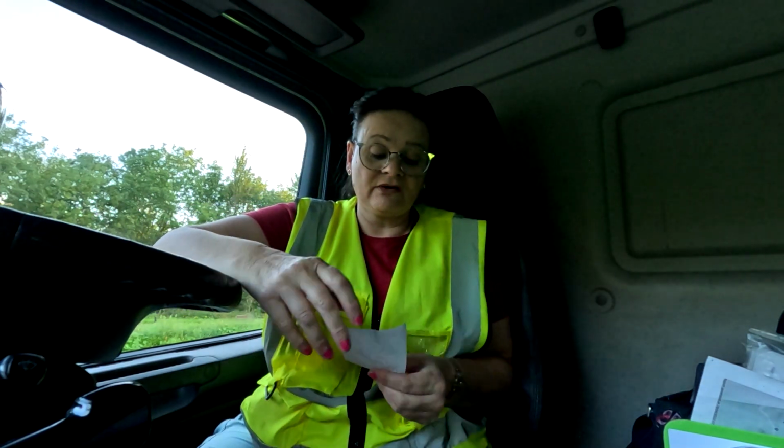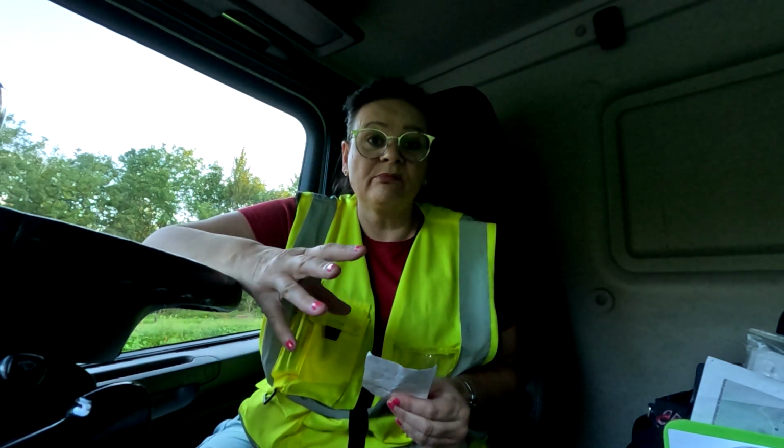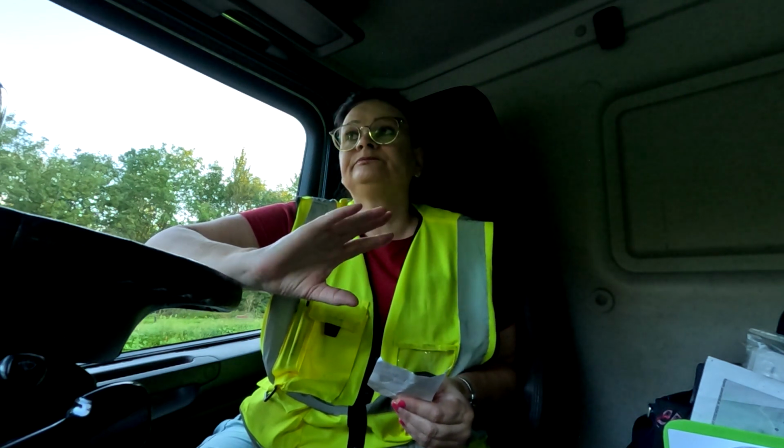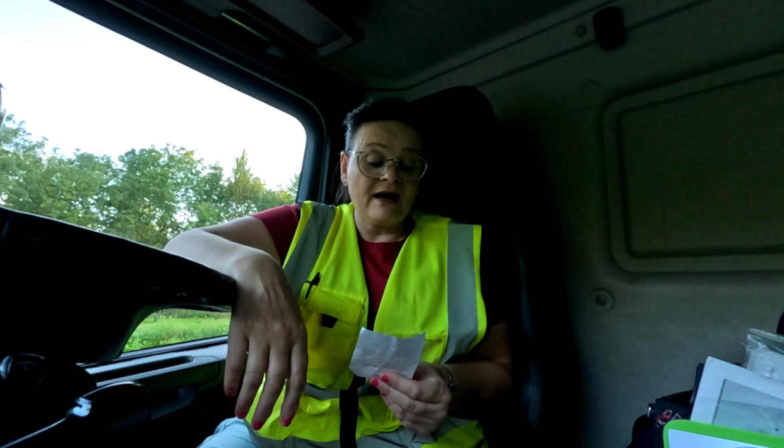In your cab you'll have a little plate giving you what weight each axle can take. On this truck the axle weights are, for the front it's 8 and I've got 7.7. On the double rear axle, the axle that's got two sets of tires on it, the maximum is 11.5 ton and I've got 8.4, and then the rear one is 6.7 ton and I've got 4.8. So I'm fine weight wise.